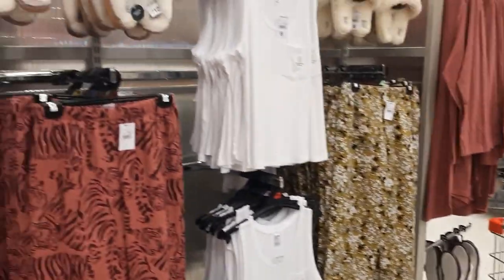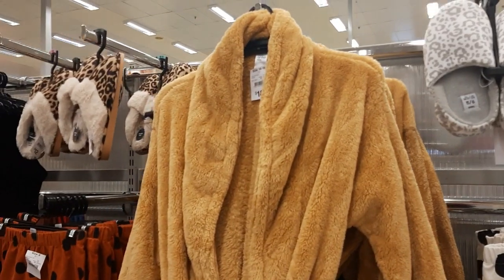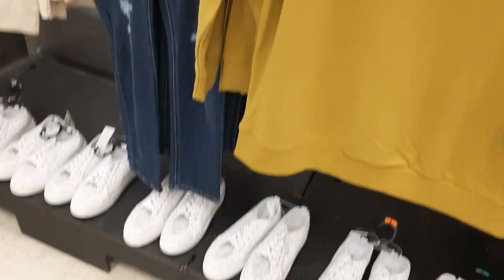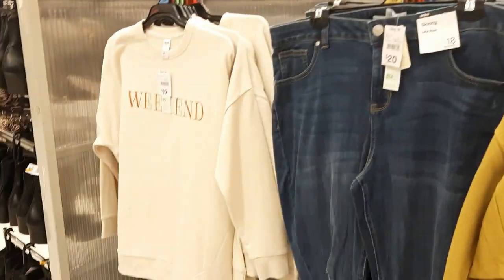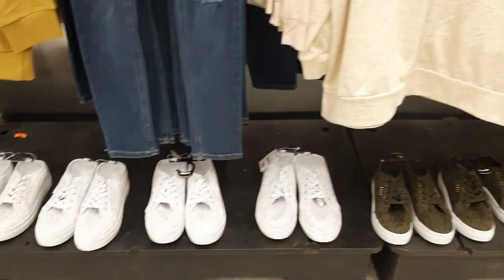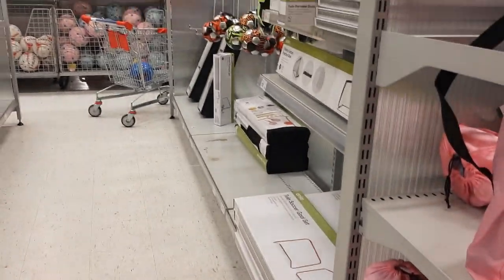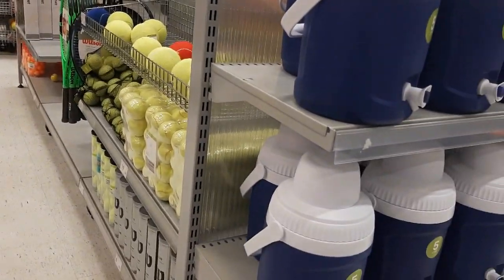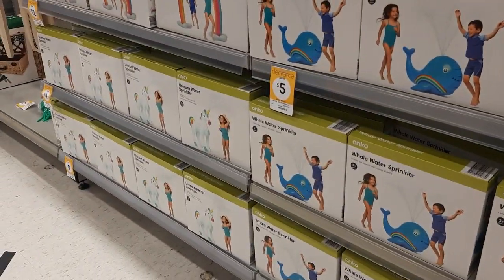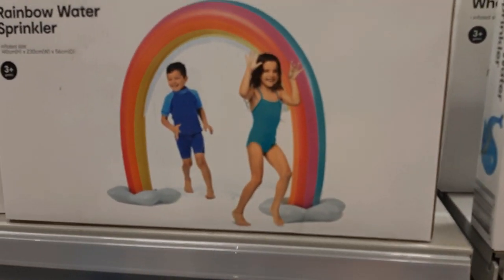Got some nice pajamas in. Slippers. Really cute. Those spotty pants are so cute. That dressing gown. Tie-dye, nice. All these cute shoes. Oh, even the sporting section's a bit low over the camping part. Wow. That'll be good ready for summer coming. Oh, this one's cute. Sprinkler. Nice.